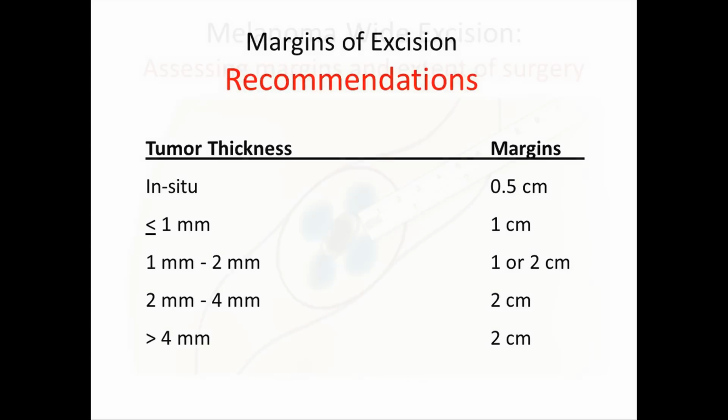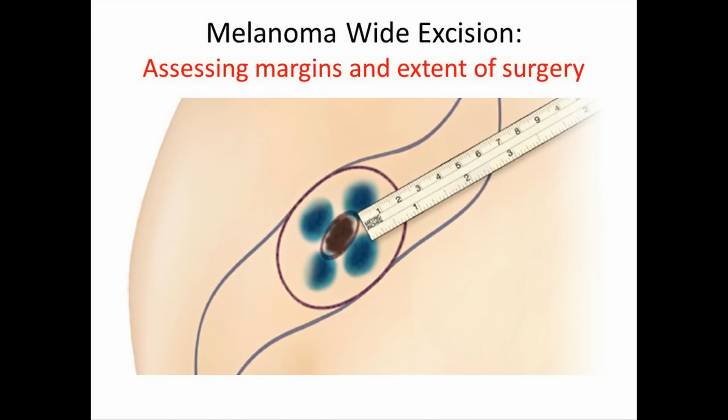And what does that look like? In this schematic, the central dark area would be either the residual intact melanoma or the biopsy site. In this case, this particular melanoma was thick enough to recommend a 2 centimeter margin. I think you could appreciate that there's a purple oval that corresponds to a 2 centimeter measured surgical margin that we would employ. The gray markings would be representative of some of the additional tissue that we may be removing in order to facilitate a primary closure and to distribute the tension from the wide excision.